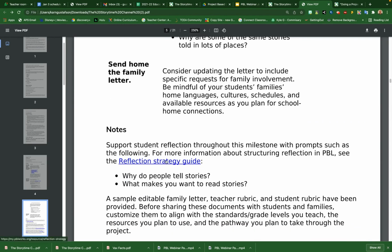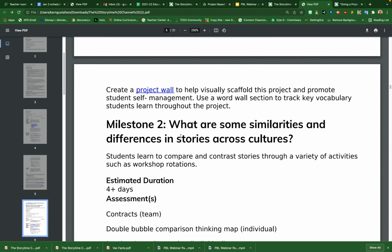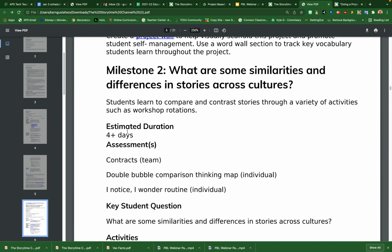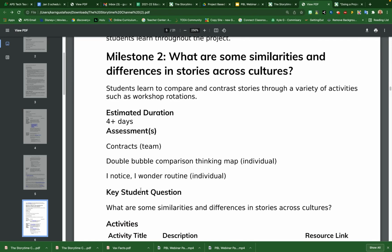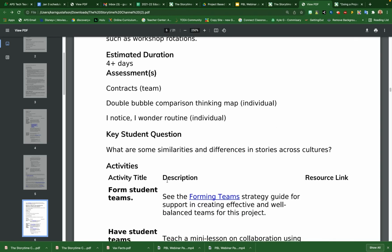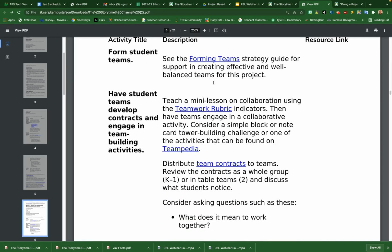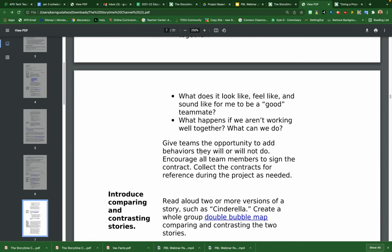We've got notes, again, that reflection strategy guide, so that you could incorporate that reflection into your students' work as you're going. Then we have milestone 2, our driving question. What are some similarities and differences in stories across cultures? 4 or more days are estimated for this. Again, we look at what assessments are going to be used. What are key questions that students should be able to answer during the course of this particular milestone or section of the project? They've linked in all sorts of great other rubrics and resources for you to use during this project.